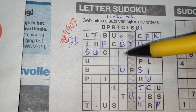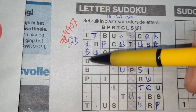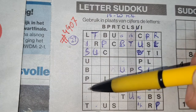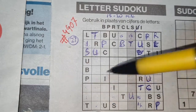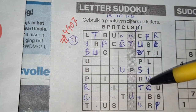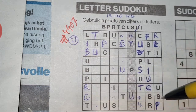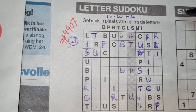Alright. 2 missing letters in the first column. The C is missing and the R is missing. C and the R. We have a C there. No C there. C should be here and the R goes there. So we have an R in this row, R in the last row. So the row between, the only place left for the R should be here.